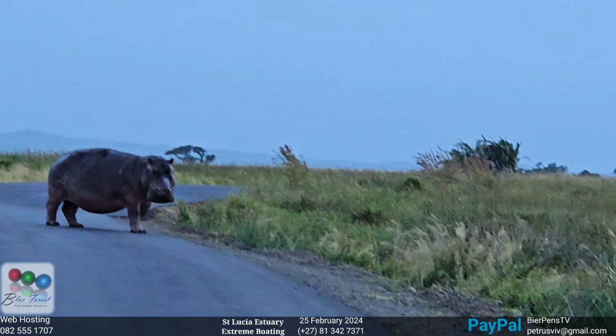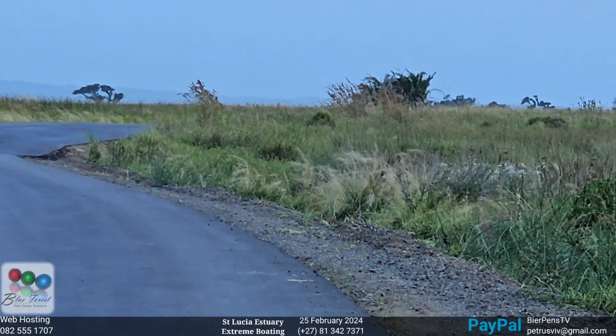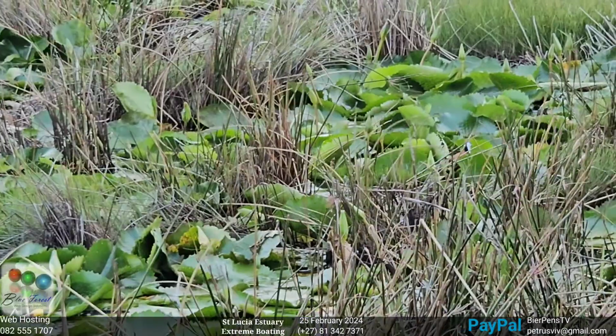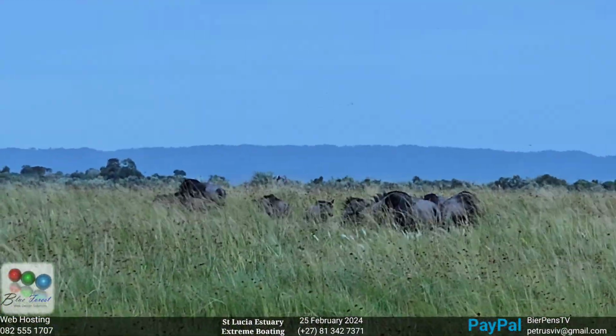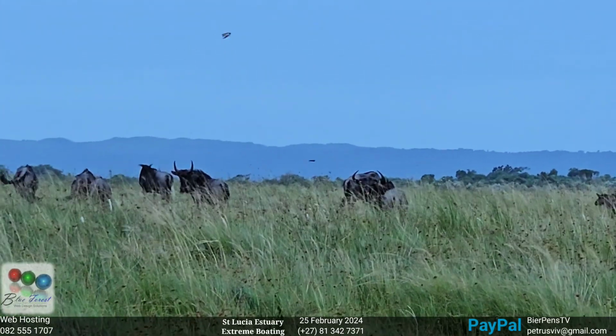Probably the best sighting of the day, this hippo out of the water on the way back. He runs into the water. He bopped us along under the jacanas, but I couldn't get any videos of that. Luck. Got this big wildebeest herd. It looks like a Serengeti migration here.